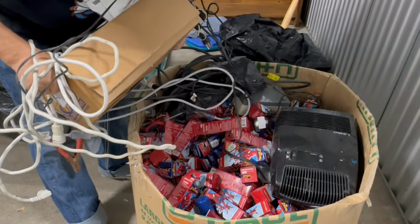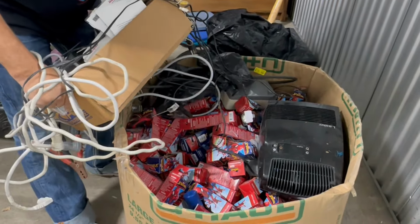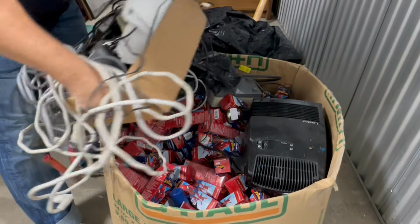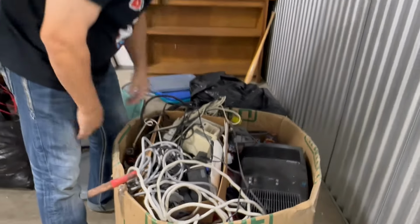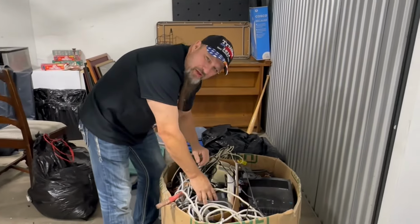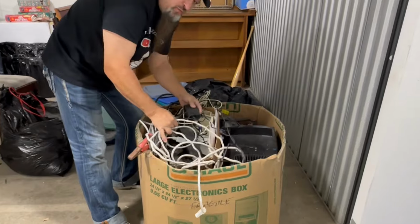Look, that whole thing's full. That whole thing's just completely full of those. There's probably 200 of those in there. Shoot, if we can put those on eBay at $1, $2 a piece, that's our money back in Spider-Man webs. It's a twisted web we weave.